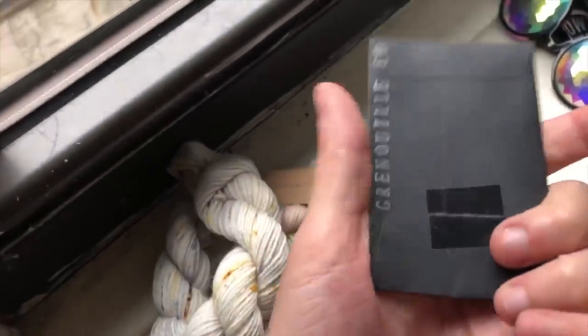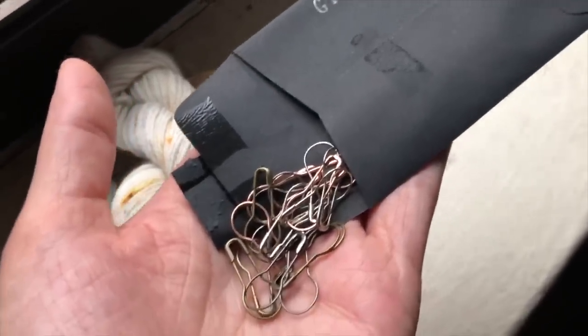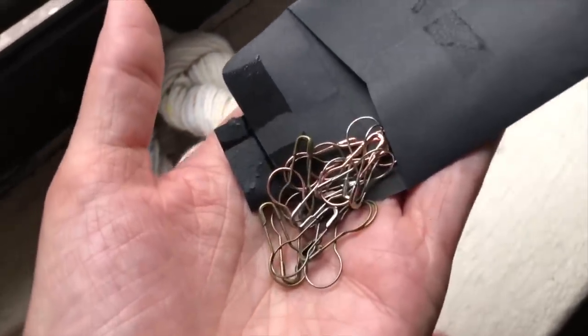What could be in here? You can never have enough bulb stitch markers. Amazing. I love that they're multicolor too.